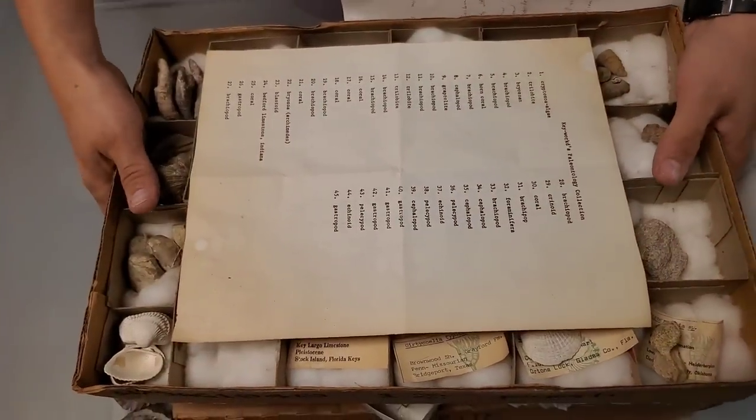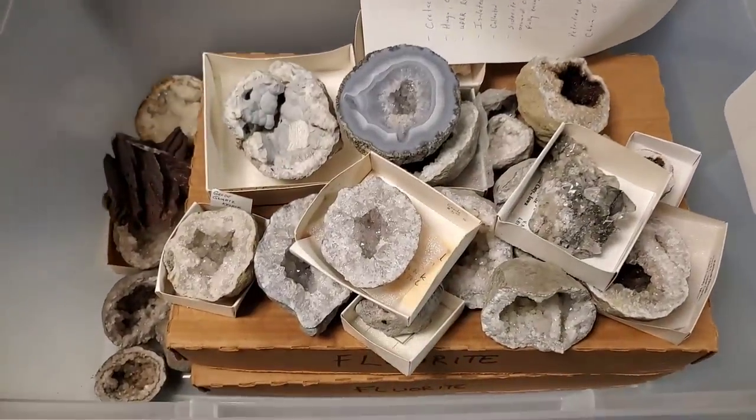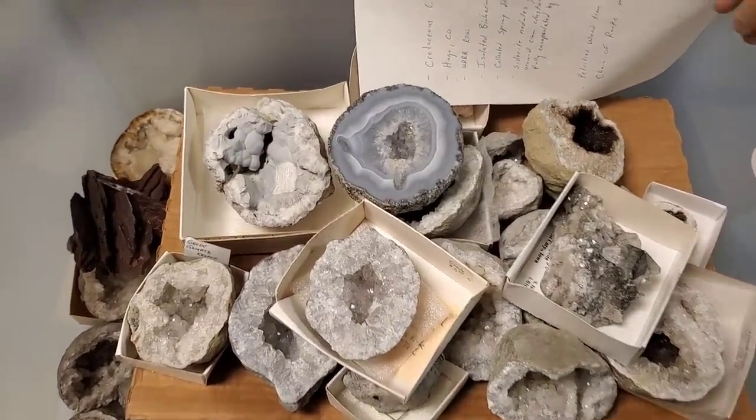We could start Jurassic Park with this. We could. Find one in amber. Movie. I'm not sure that's a good idea.